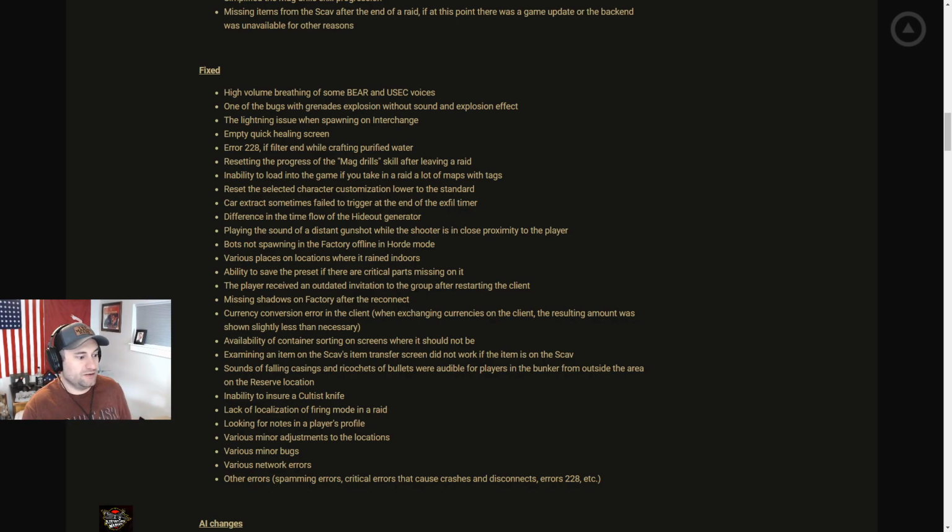Currency conversion arrow in the client. When exchanging currencies on the client, the resulting amount was shown slightly less than necessary. Well, that's good. They're fixing that. Availability of container sorting on screens where it should not be. Okay. Examining an item on the scav's item transfer screen did not work if the item is on the scav. So this is just making it to where you can actually examine stuff when you're in that post-raid screen and you're moving your stuff from your inventory or into your inventory.